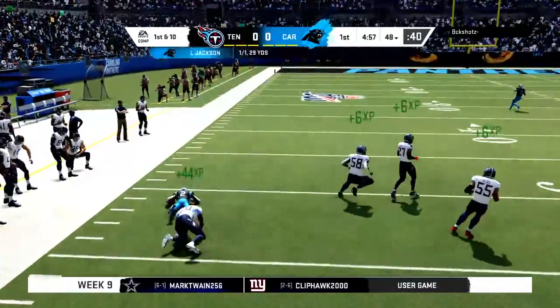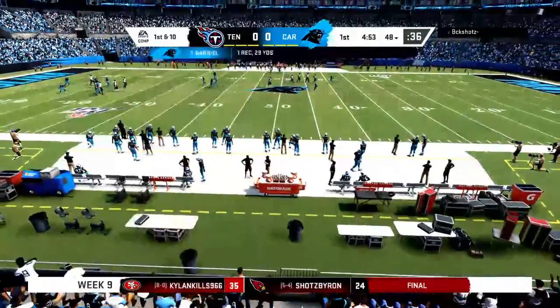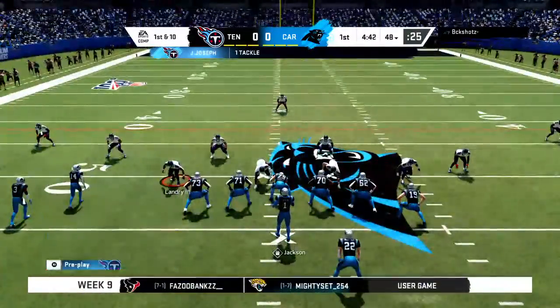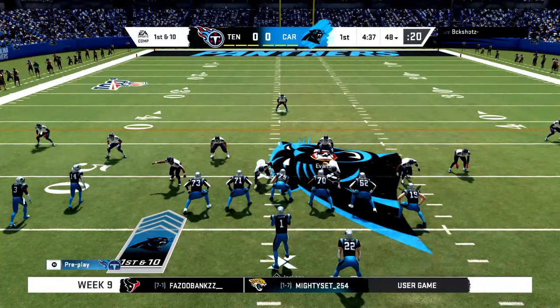Now a deep ball going to be caught here near midfield. And they work this well upfield across the 45. He got 29 yards that time. First and 10 at the 48-yard line.